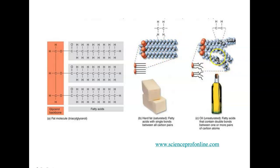With the unsaturated fats, there's kind of a little kink in the tail because there is a double bond between the carbons. So not every carbon has a hydrogen attached. And these kinks in the tail allow the fat or triglyceride to stay in kind of a more liquid form. So think of saturated as usually a hard fat, and an unsaturated fat is usually a liquid fat.